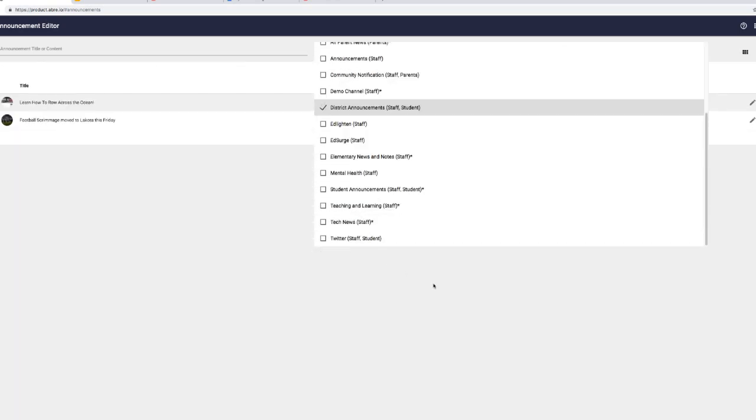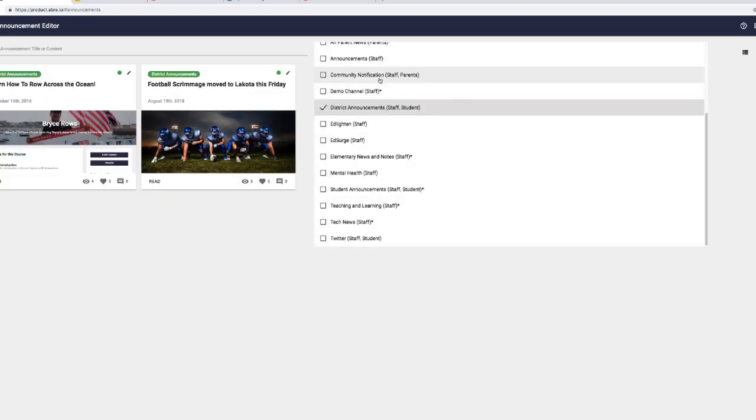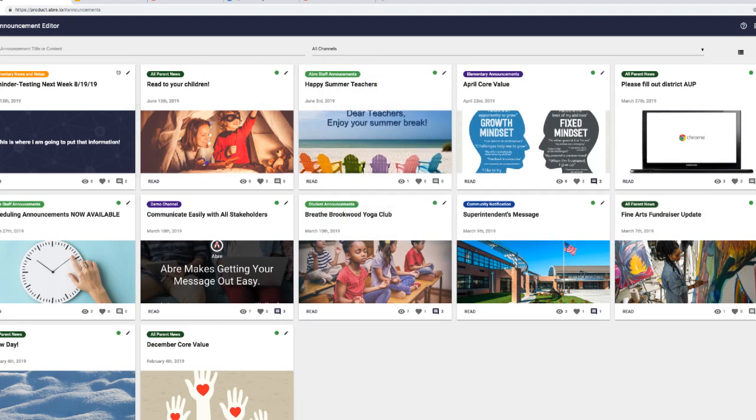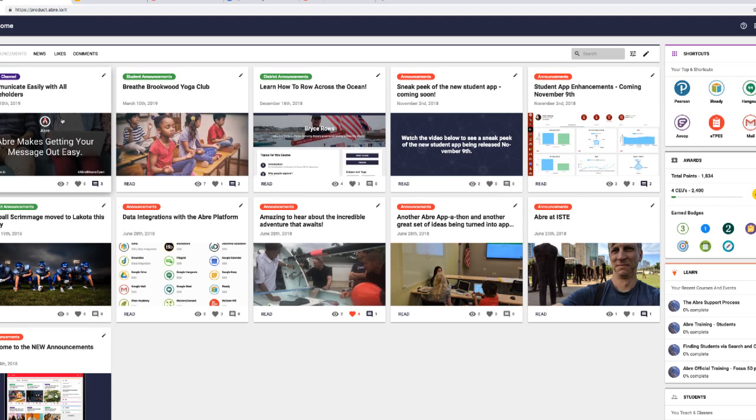Correct, yeah, and of course I can actually do this as well. I can look at that, I can see how this behaves. If I want to look at all of these at once, I'm able to do that. So once I come back now to my home page, those announcements, when ready, will come across to all of your stakeholders in the district.